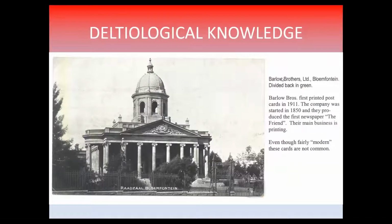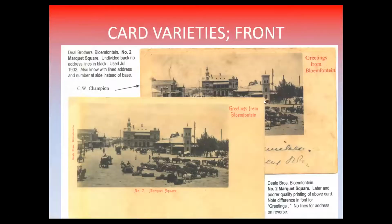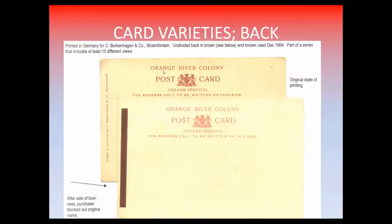Now, deltiological knowledge, here's Barlow and Brothers, Bloemfontein. Again, I go through who the Barlow brothers were, and I even discuss a little bit about challenge factor. Then when you talk about card varieties, this is by the same printer, fairly contemporaneous within a couple of years of each other, same negative, but different printing. This was a series of 13 or 14 cards. He would put greetings from Bloemfontein. Sometimes they say Merry Christmas, Happy New Year. And what was printed on the back, and this is an undivided back, and this was by Borkenhagen, who was a major printer in Bloemfontein.